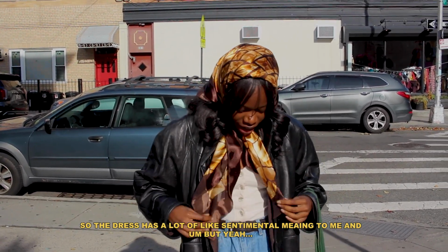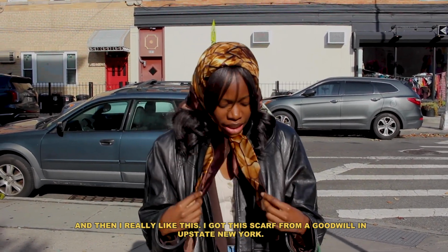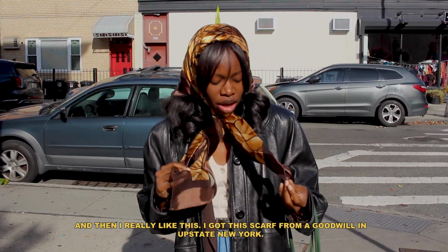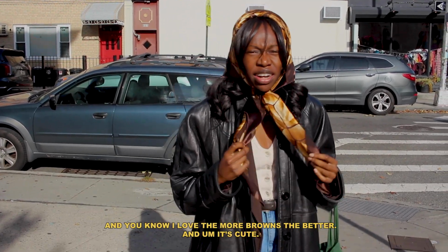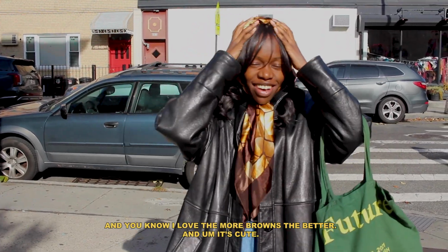So the dress has a lot of sentimental meaning to me. But yeah, it's also versatile. You could do it as a dress, and you could do it as a top. And then I really like this. I got this scarf from a Goodwill in upstate New York. And I love the more browns, the better. And it's cute.